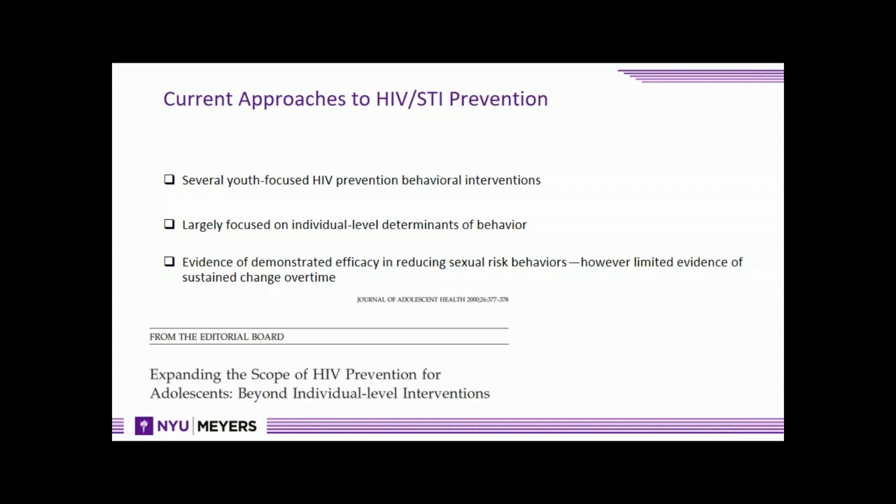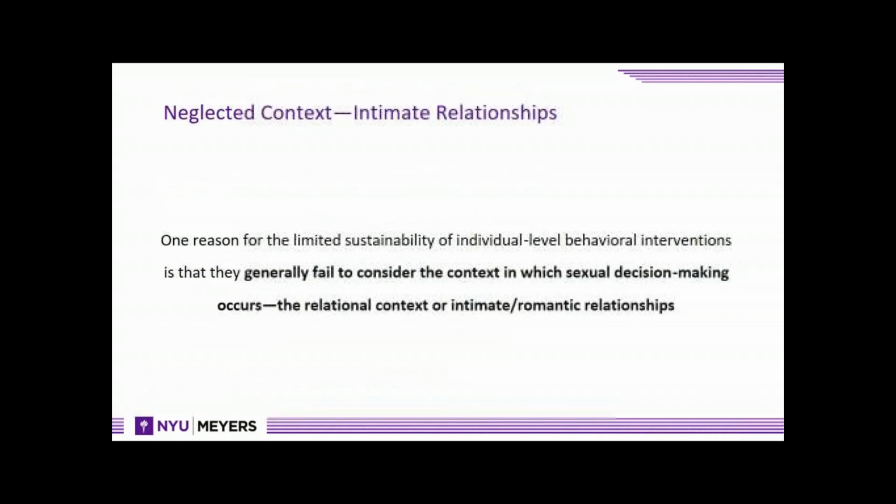Given this limited evidence of sustained change over time, in addition to consistent rates of high HIV infections among youth, there's been a call for new HIV interventions, a call to move beyond individual level determinants and focus on the broader context in which sexual behavior occurs. I suggest that one reason for the limited sustainability of these individual level behavioral interventions is that they continue to not consider the context in which sexual decision making occurs, and that's the relational context, our intimate or romantic relationships.